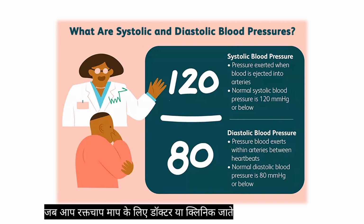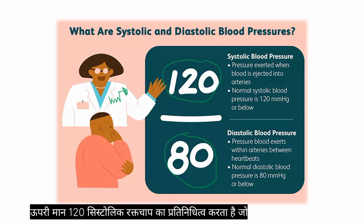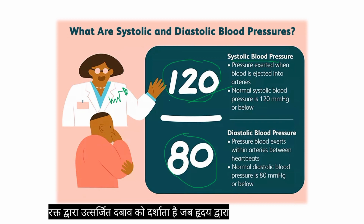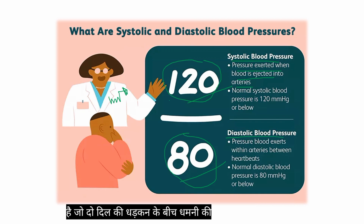When you visit a doctor or clinic for a blood pressure measurement, they may tell you that your blood pressure is, for example, 120 by 80 or 135 by 90, etc. The upper value 120 represents systolic blood pressure, indicating the pressure exerted by the blood when ejected by the heart during its pumping action. The lower value, that is 80, represents diastolic blood pressure, indicating the pressure exerted by the blood on the artery walls between the two heartbeats.